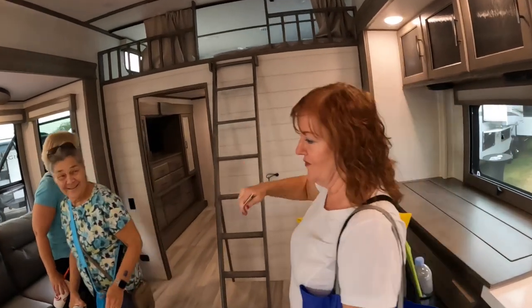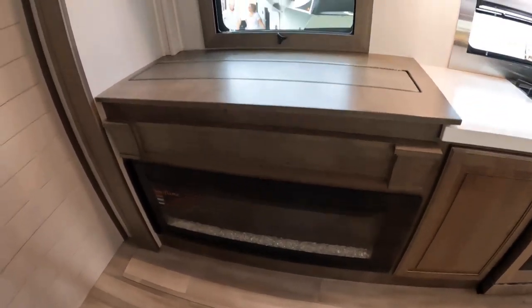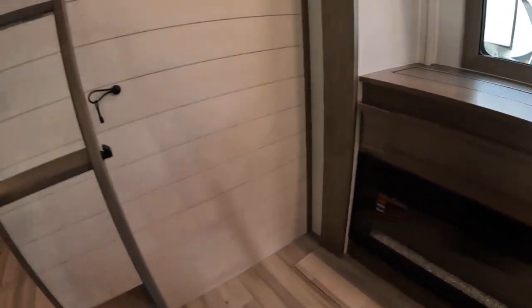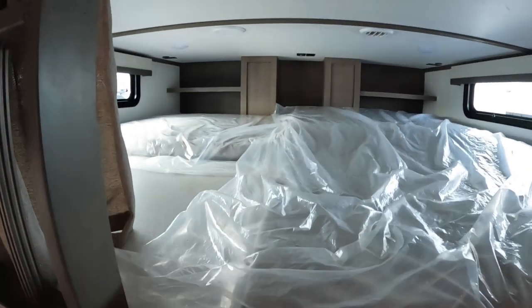Upstairs you have the loft. It's got a nice big fireplace there, and then the TV that rises up. Oh, and I like the stairs. It's not the round dowels.